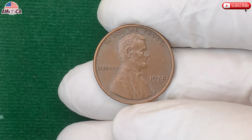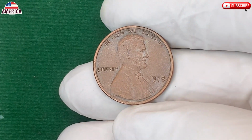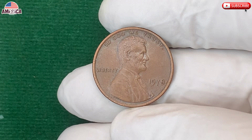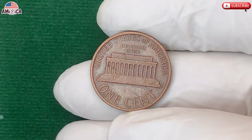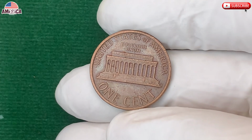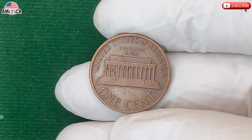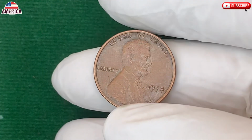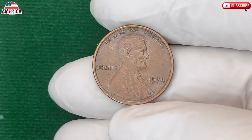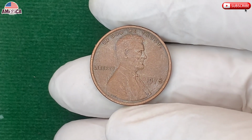The 1978 penny was minted at two different locations, the Philadelphia Mint and the Denver Mint. Coins minted in Philadelphia typically do not carry a mint mark, while those produced in Denver have a small D mint mark. So, what does this mean for collectors? Well, coins with the D mint mark are generally considered slightly rarer than those minted in Philadelphia, which can make them more desirable to coin collectors.